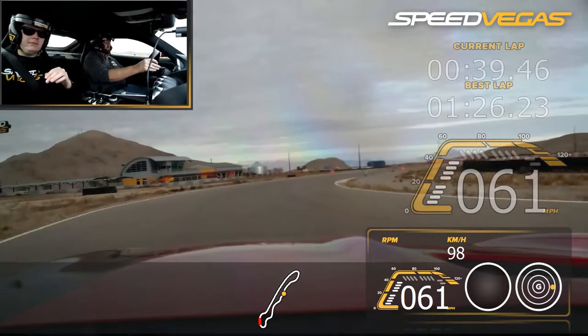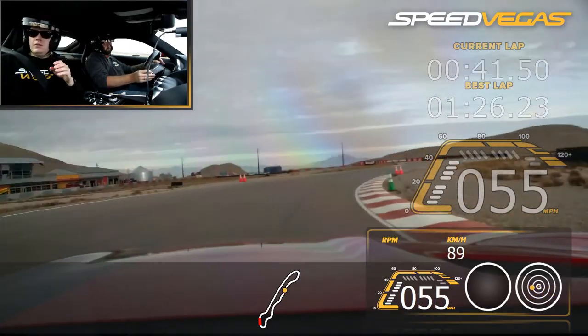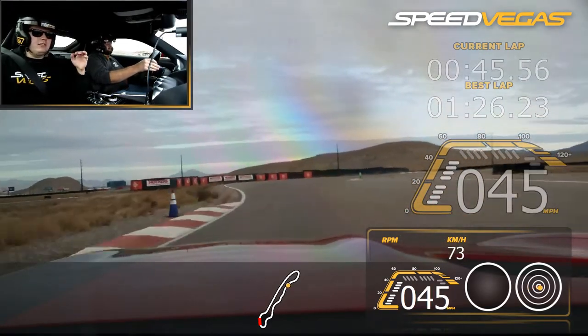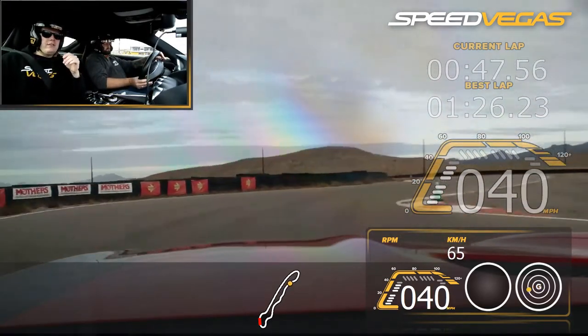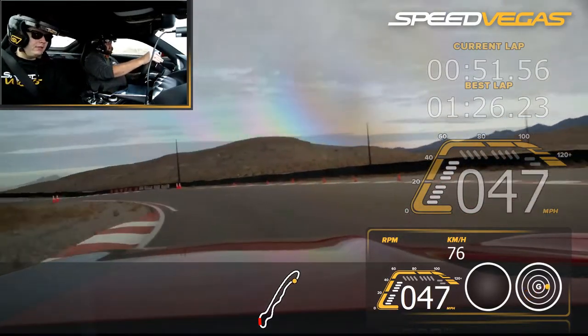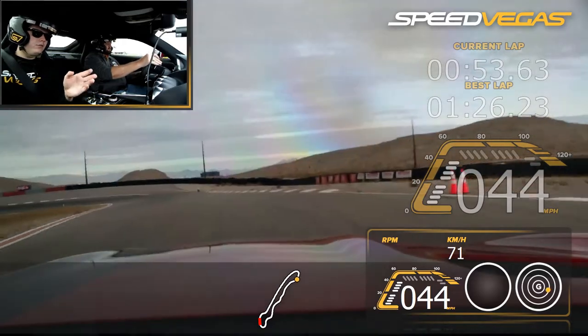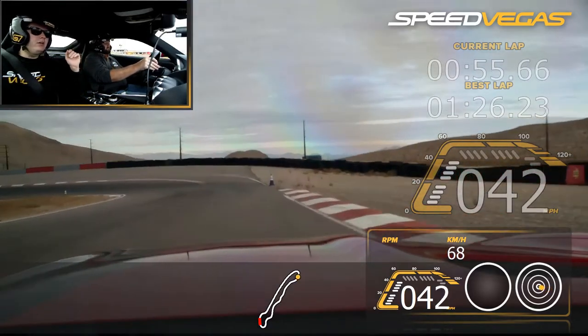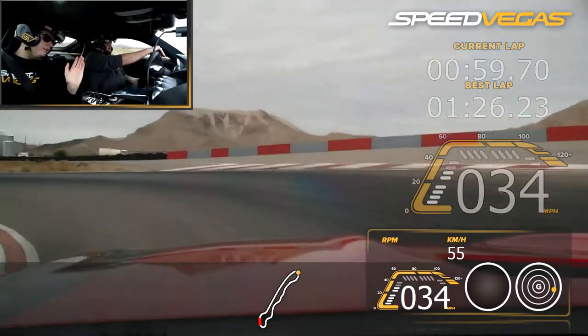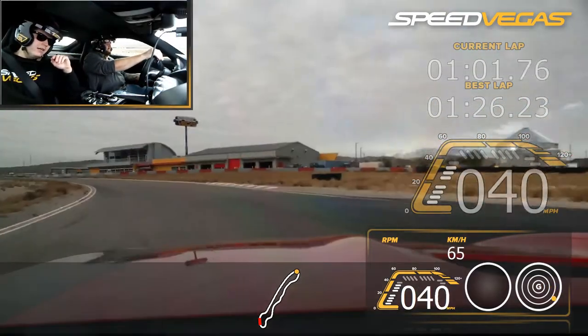Over to the right. And then all the way up to the left by the blue. Get it turned in and go straight through to the other side. Keeping it turned. Go over to the right a bit, wait for that blue cone, and down to the bottom. Keep it turned. Full throttle out again. There you go.